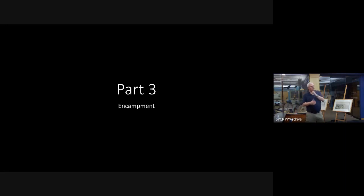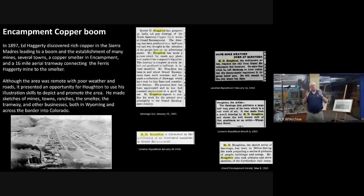Let's look at Encampment. His main focus is Encampment. Between about 1902 and 1905, he does more of his work in Encampment. There are more known illustrations he made of Encampment than any place else. He shows up almost weekly in the Grand Encampment Herald and in the Dillon Doublejack, the two newspapers of the Grand Encampment copper area.